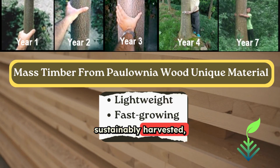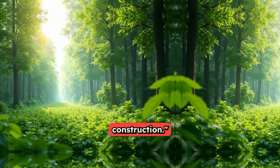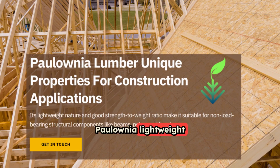Fast-growing and sustainably harvested, Paulownia is an eco-friendly choice for forward-thinking construction. Build lighter, build stronger, build smarter with Paulownia lightweight panels.